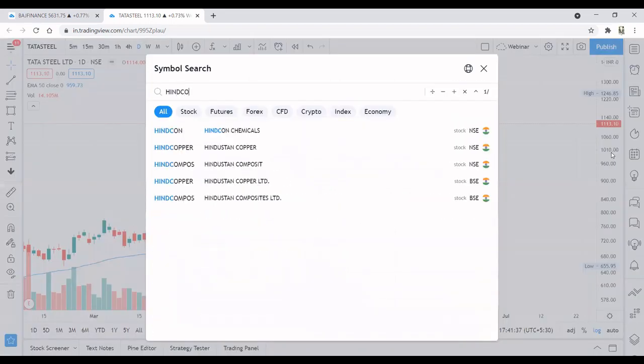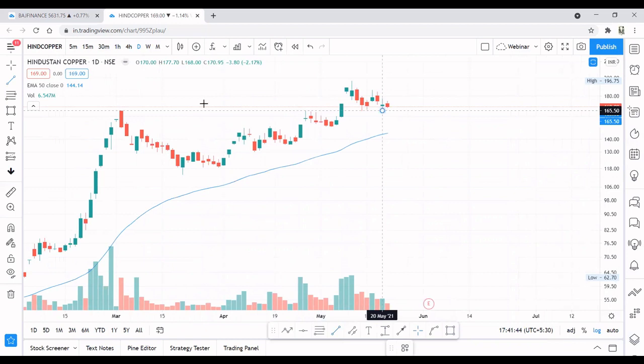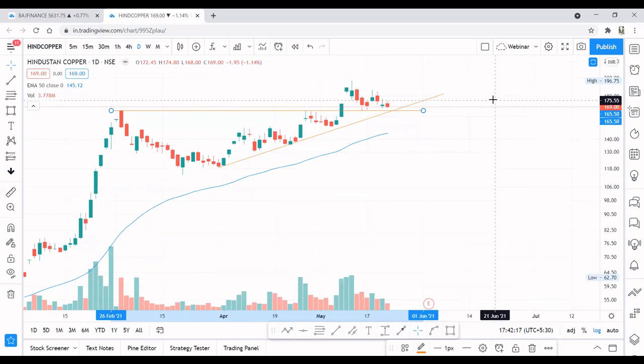Next is Hindcopper. So Hindcopper has given a breakout on a daily chart, and it has been retesting this zone on a lower level, lower volumes. So one can look to add around 165 levels or above 175 levels with a small stop loss at 160 levels, and the targets would be 185 and 200.